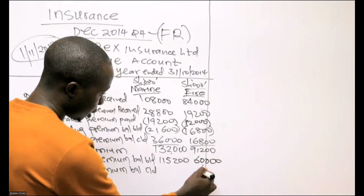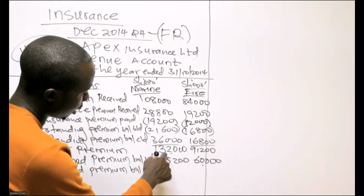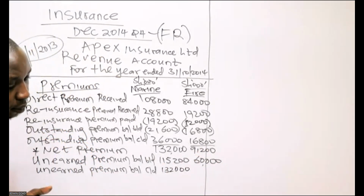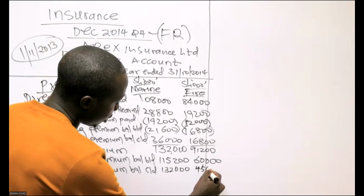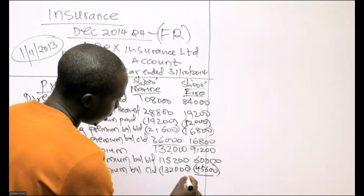Then we are told the other one is maintained at 100% and 50% of the premiums. Premiums is this one, the net premiums. So this one at 100% will be 132,000. 50% of 91,200 is 45,600. Remember now the balance carried down, you deduct.